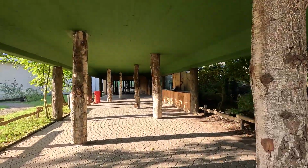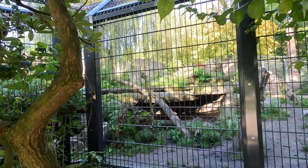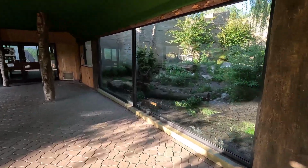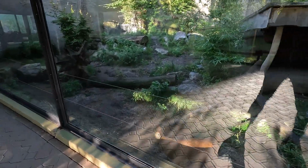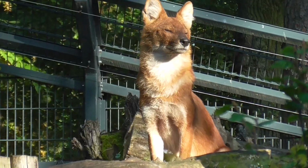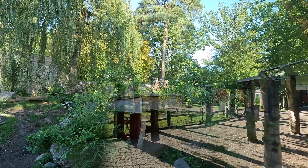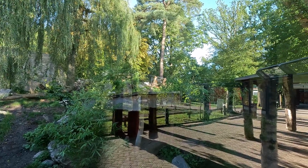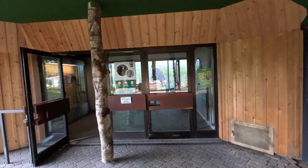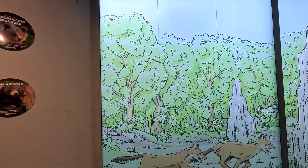And then as we walk under this canopy thing over here, we have some views into the enclosure through this mesh, and also through this big glass window where the dholes were constantly walking alongside it, and it was really fun to see them here. You can also see them perching up on the hill over there, giving some great views. The reflections on the glass are a little bit obtrusive, as you can see, but not to any huge detriment. It's mainly if you're filming that becomes a huge issue.